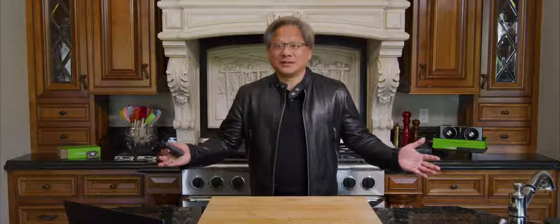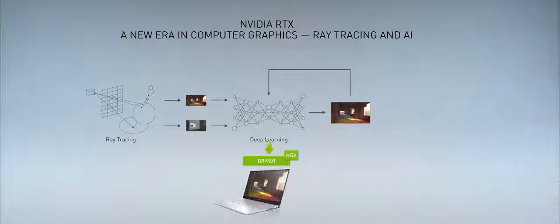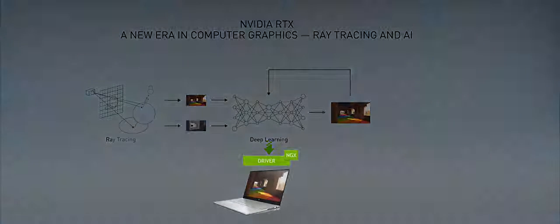a beautiful image. Incredible. Then we take this neural network, we download it into your GeForce computers, particularly the ones with Turing, which are now ready to receive this neural network and process it on the Tensor Core processor in the Turing GPU. We call this technology DLSS, Deep Learning Super Sampling.